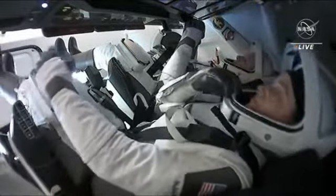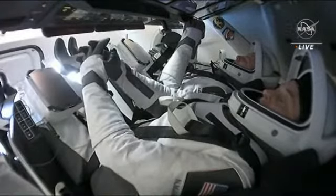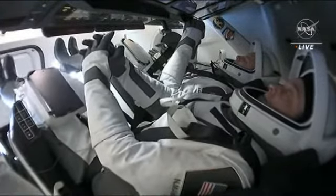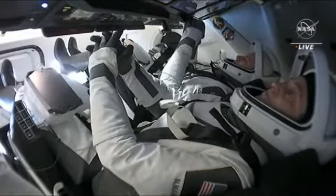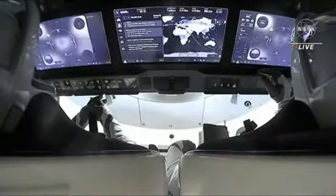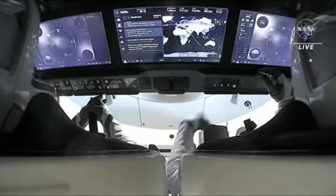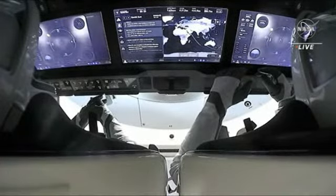If you look, you can see the windows near Josh Cassada's feet. Actually, it's in the background, but it's bright. It's clearly they're in orbital daylight. But when you're traveling at orbital velocity, 17,500 miles per hour, you see a sunrise and a sunset every 45 minutes. And if you look on their crew displays, it looks like you can see some of the thrusters are firing.